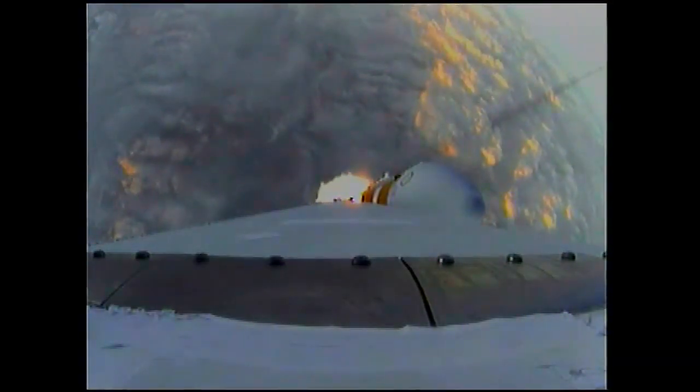One minute, 15 seconds into the flight. We have the hydrazine supply valve open in the second stage. 1 minute, 22 seconds in. Max Q, maximum dynamic pressure in the vehicle. Passing Mach 1. Orion and Delta IV now transcending the speed of sound. 1 minute, 31 seconds in.